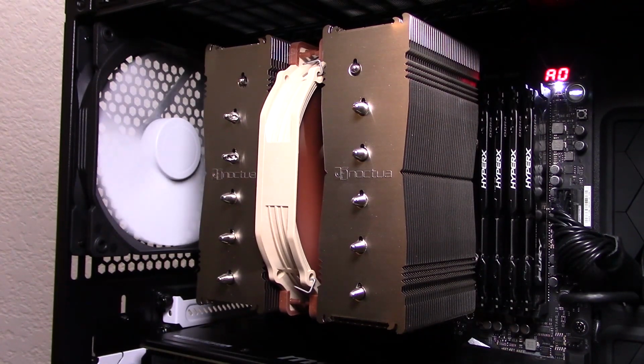Its only weakness is its appearance. Some people may not like the plain brown and silver look, but it's pretty easy to get over this when the NHD15S is so good in every other area. If you really want a cooler that looks good too, the Dark Rock Pro 4 is an excellent second choice. Otherwise, the NHD15S defeats all the rest of the coolers in this roundup with relative ease. Noctua really hit it out of the park with the NHD15S.